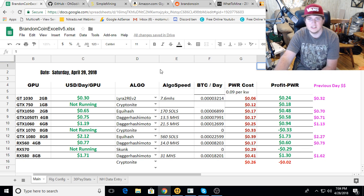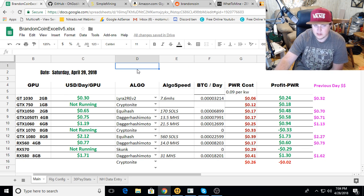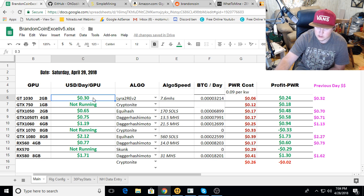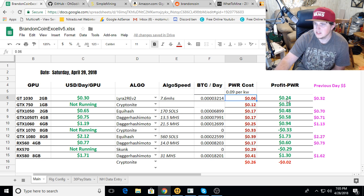Now back onto the daily hash rates. If you're new to the channel, I do this every single day. I show all the graphics cards that I personally own. It's broken down by the card, what each card is making. So one 1030 is making 30 cents a day, as an example, and then the algorithm that it's mining, the algorithm speed, the equal satoshis per day that it's mining, the power cost, and then the profit versus power.